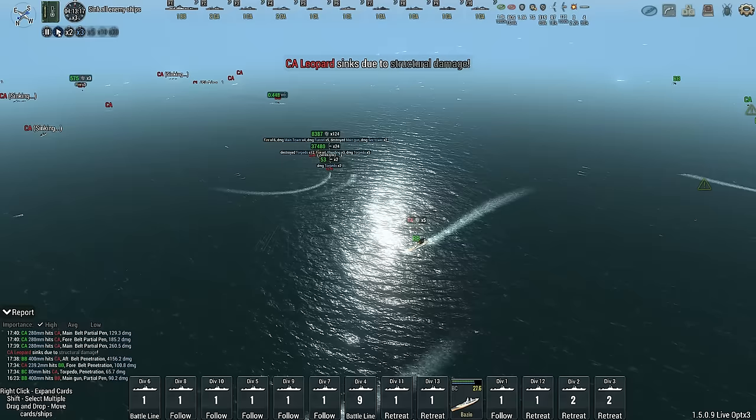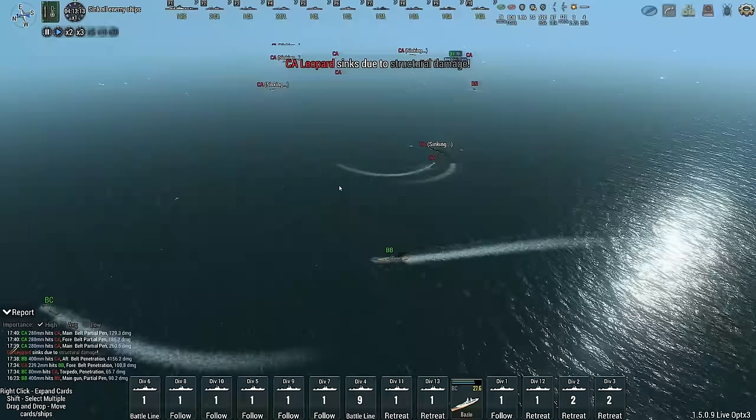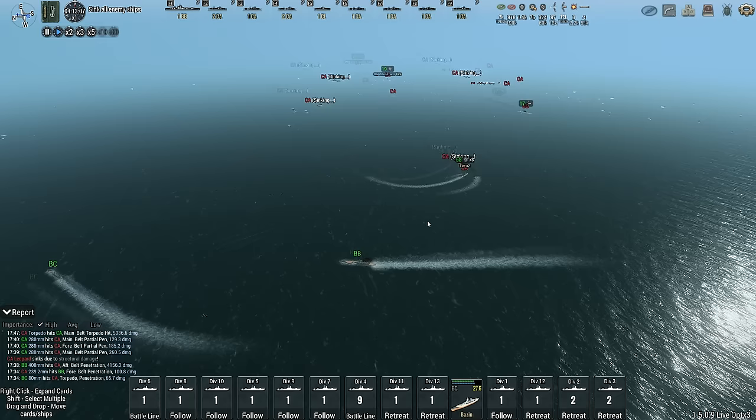Accidentally allowed these, well, not accidentally, but we have allowed these cruisers to get into torpedo range, which is not what I wanted.